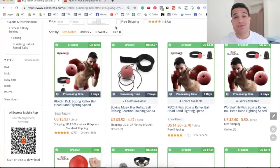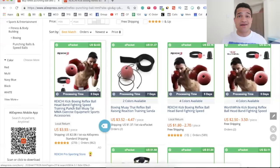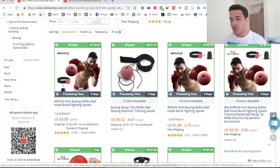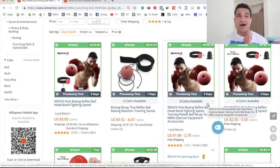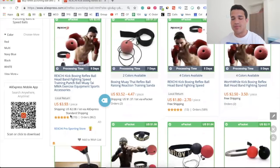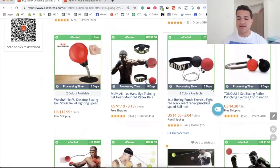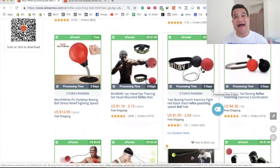The fifth product that we sold a lot of is this Reflex boxing ball. You might have seen it. It's a really popular ad, with like 6-7 million views, of a little kid punching this little ball on Facebook. Really good product to sell. It was like 3-4 months ago, I think, that we sold it, and it really blew up. Like here, 800 orders, 500 orders, and a bunch of 1,400, 410. So this product really took off at a massive scale.